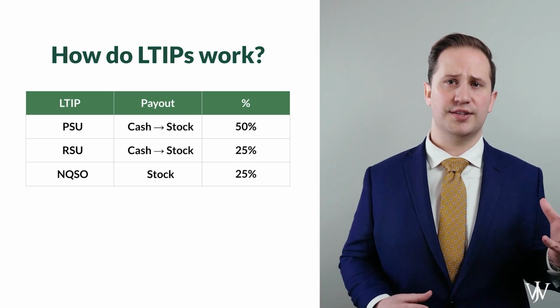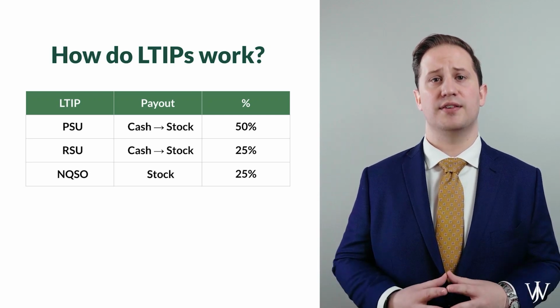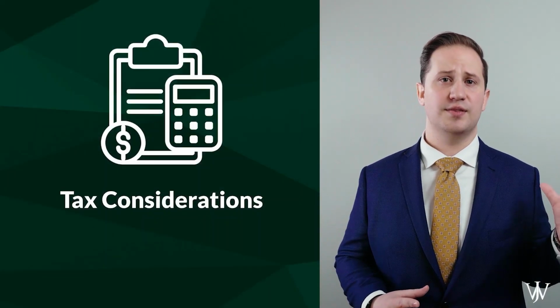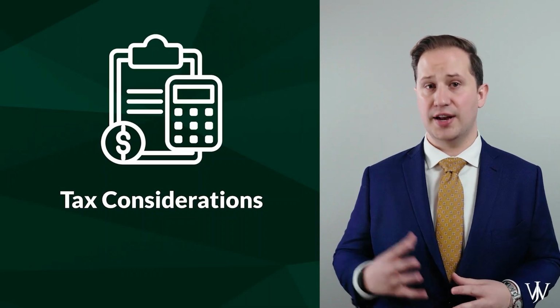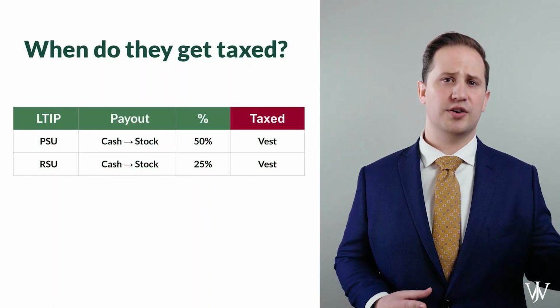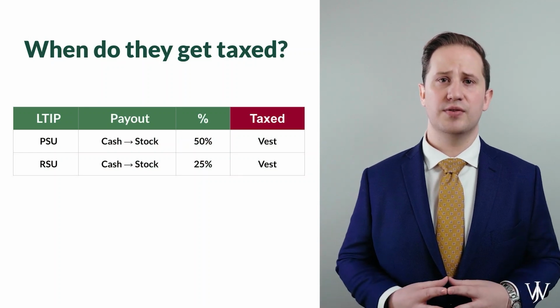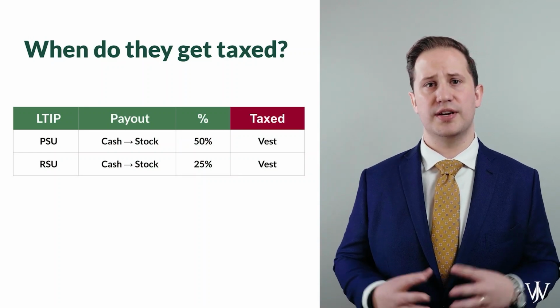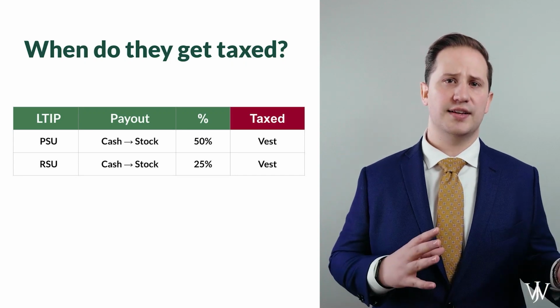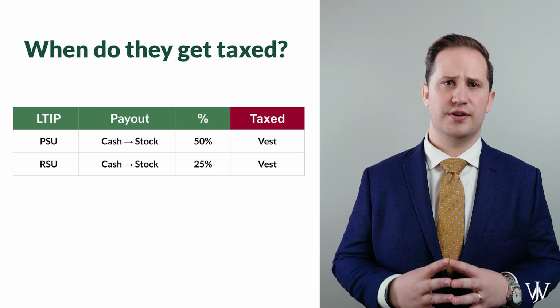However, starting with grants issued in 2023, 100% of LTIPs are now paid out in stock. This shift has important tax implications and creates potential concentration risk in your portfolio. As mentioned earlier, PSUs and RSUs used to pay out in cash. And for many of you, this will still be the case for the next 3 to 5 years. When those shares vest and the cash is distributed, taxes are due in that calendar year.